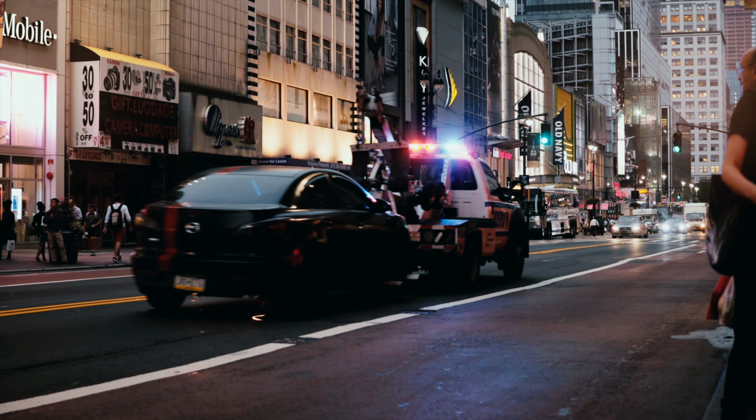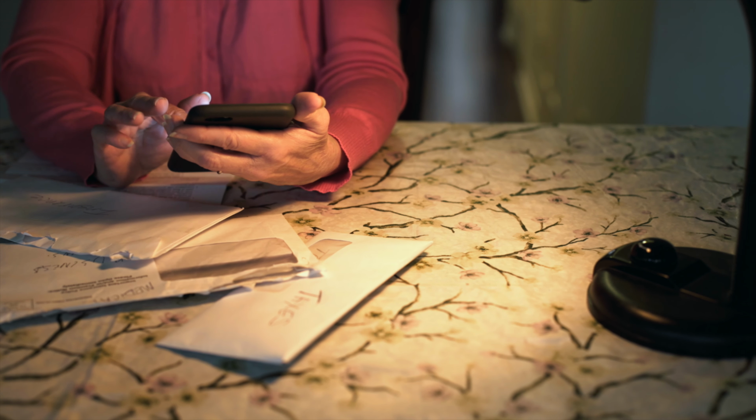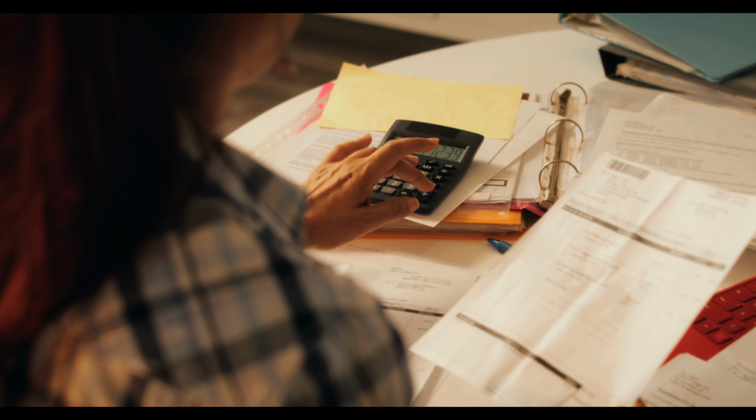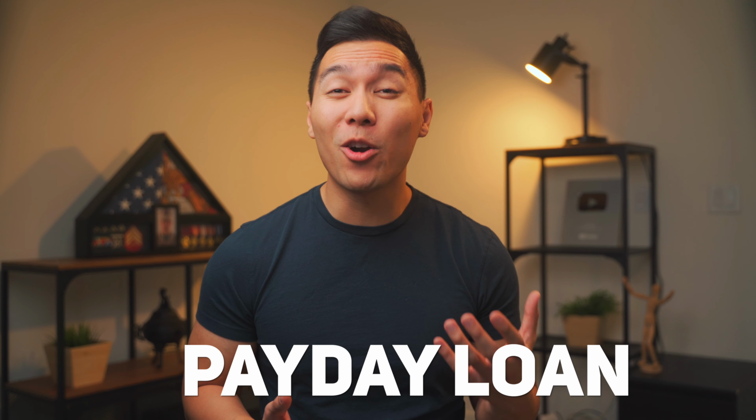Let's just say that you blew a tire and you had your car towed. Rent is due and you don't get paid until next Friday. How are you gonna make up the difference? You could probably take out a payday loan, but payday loans have high interest rates and you can end up paying an arm and a leg. When you're already in a financial bind, the last thing you want to take on is these added expenses.